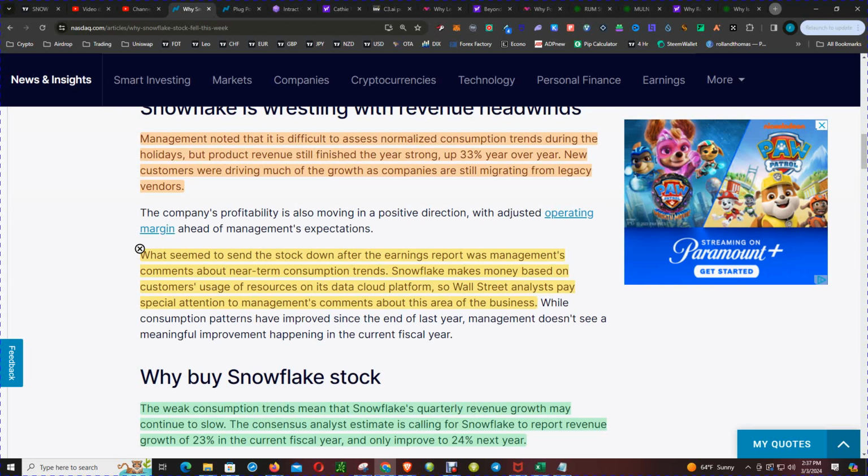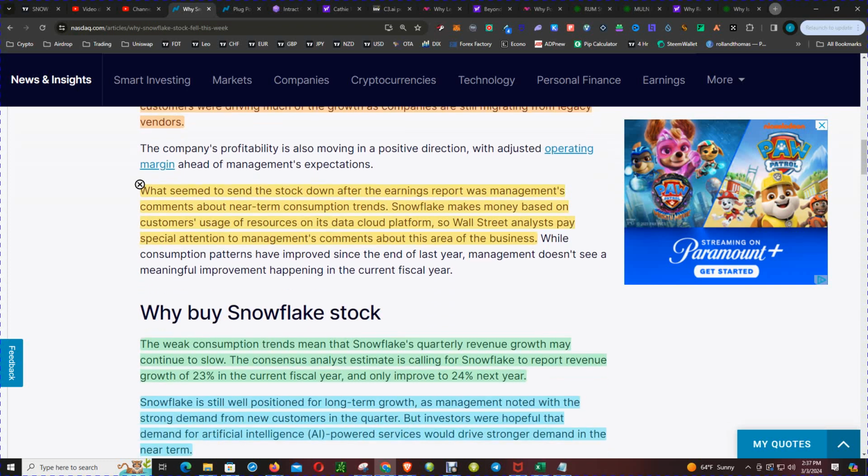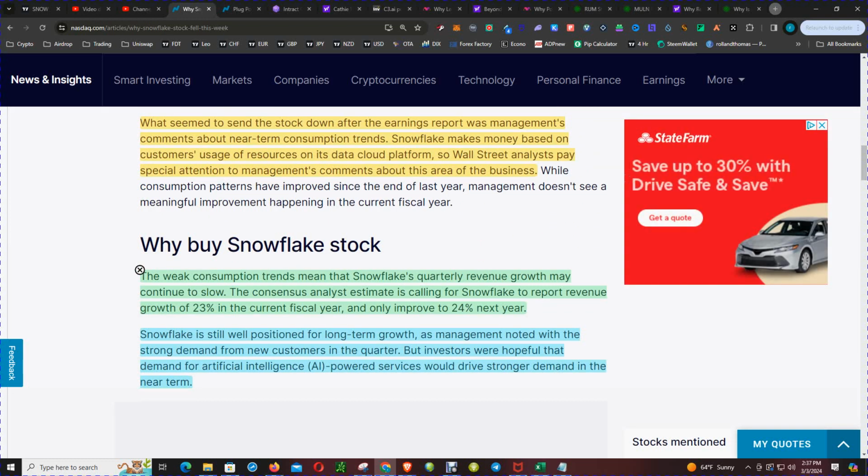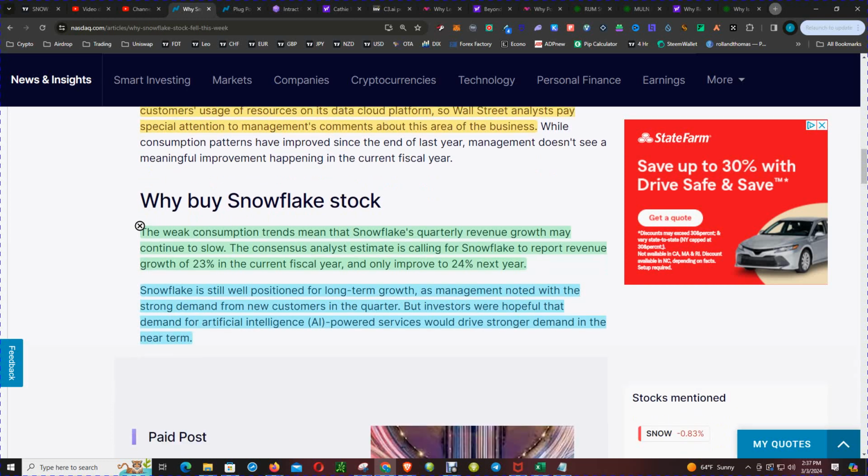Snowflake makes money based on customers' usage of resources on its data cloud platform. So Wall Street analysts pay special attention to management's comments about this area of the business. The weak consumption trends mean that Snowflake's quarterly revenue growth may continue to slow. The consensus analyst estimate is calling for Snowflake to report revenue growth of 23% in the current fiscal year and only improved to 24% next year.